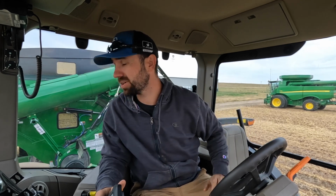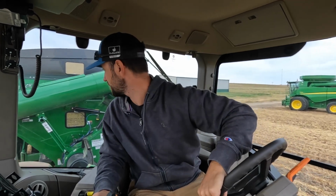All right, combine's over there. I got to take it. We're at the last field we're at, but we had a grain cart left over, so I got to dump it on the truck before I take off.